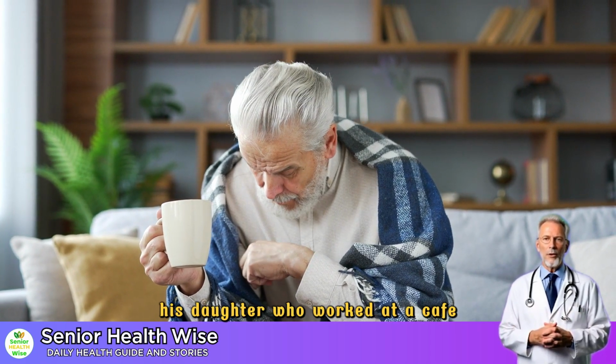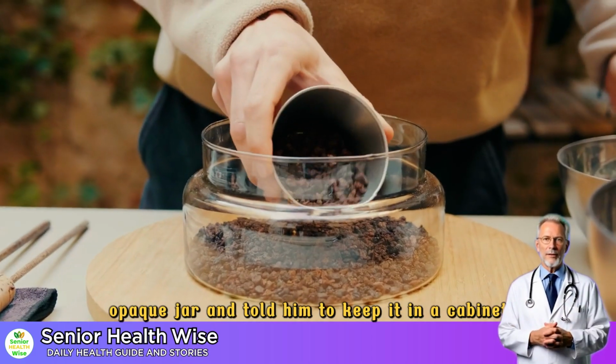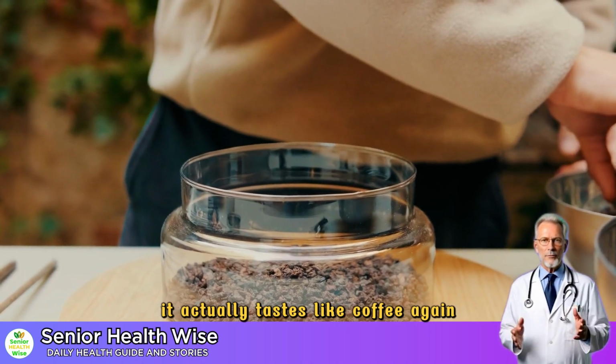His daughter, who worked at a cafe in town, noticed what was going on. She bought him a simple opaque jar and told him to keep it in a cabinet. Within days, he called her back. "It actually tastes like coffee again."